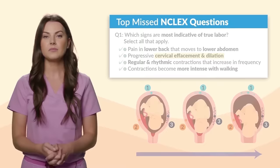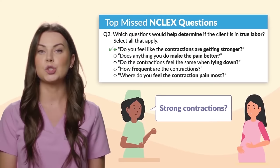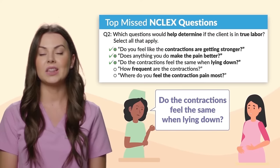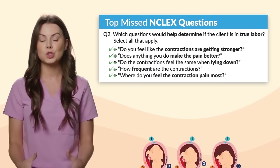Now, question two, which questions would help determine if the client is in true labor? Select all that apply. Firstly, do you feel like the contractions are getting stronger? Does anything you do make the pain better? Do the contractions feel the same when lying down? How frequent are the contractions? And lastly, where do you feel the contraction pain most? Remember, true labor increases in intensity, and the cervical change is progressive.